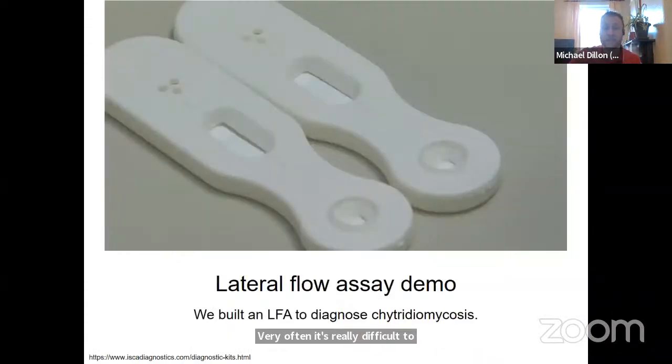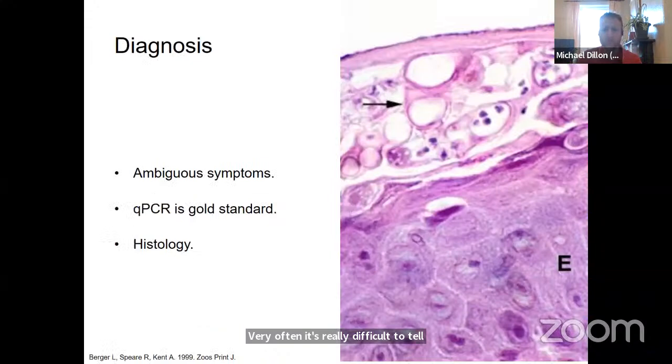qPCR is the gold standard. You swab the frog and then you run a PCR test to look for chytrid or BD DNA. The problem here is it's really expensive. We're talking 20 to 40 pounds per test. And you need quite expensive reagents and equipment, a PCR machine, somebody trained to do it. You need swabs and reagents.